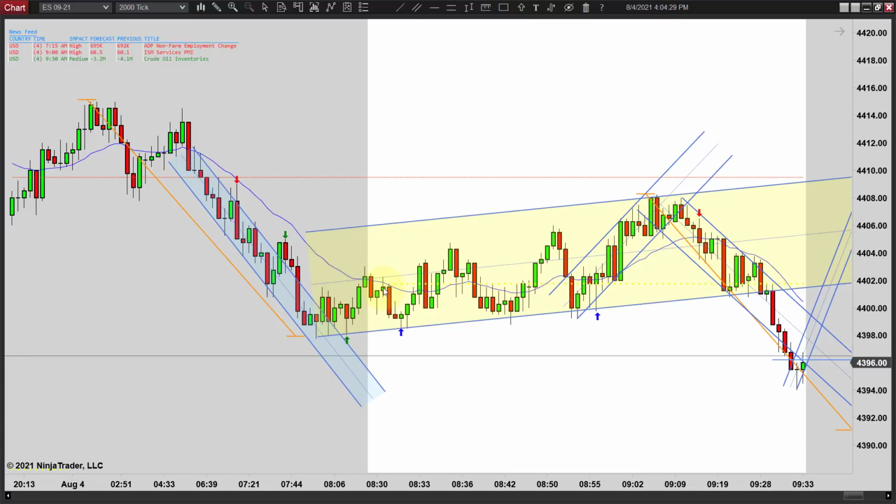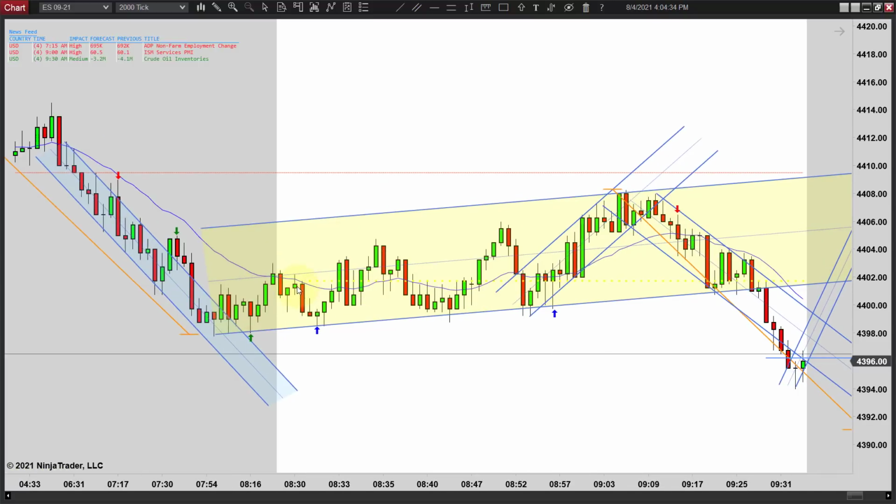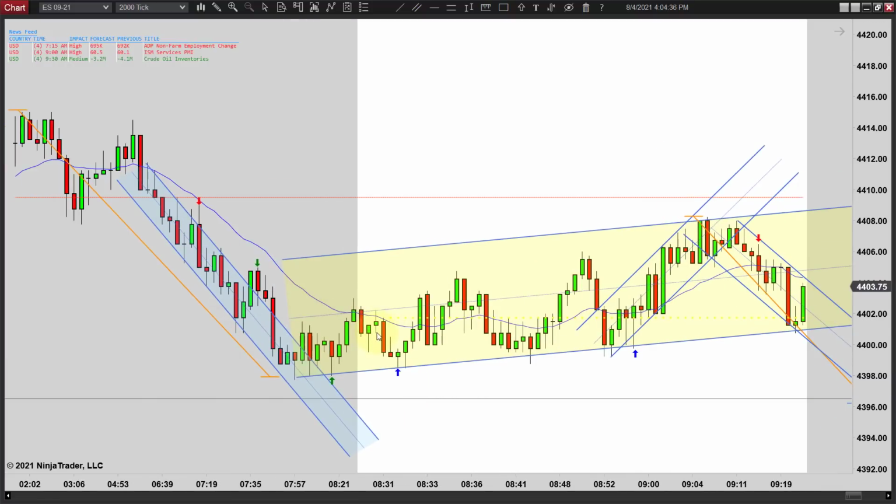We do get a second entry short right here that I would have liked to have taken, but the signal bar is no good on my chart. If you got a decent signal bar right there, you could take a short, but that's a very neutral bar, and that's starting to look like congestion, so I just don't see it being worth taking.